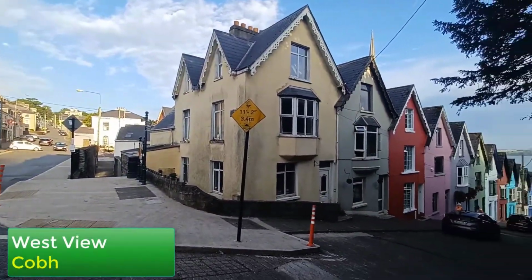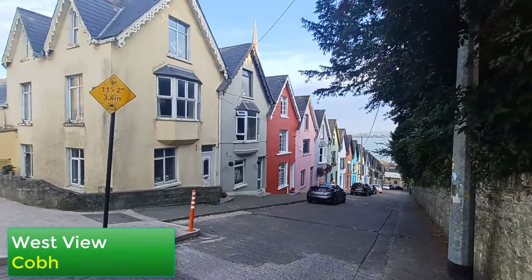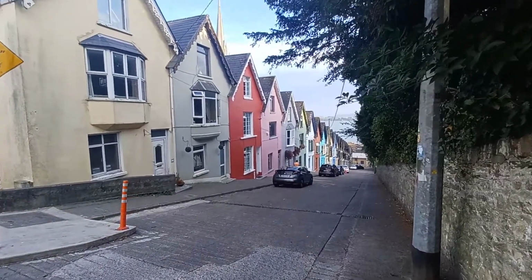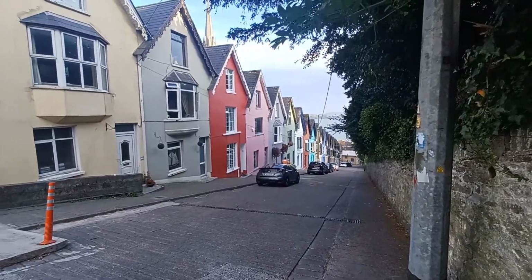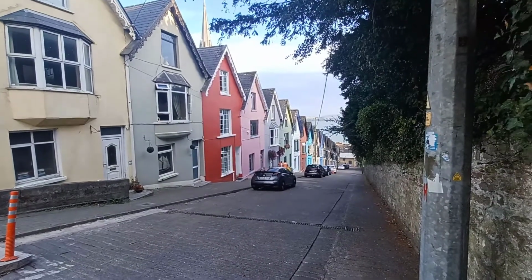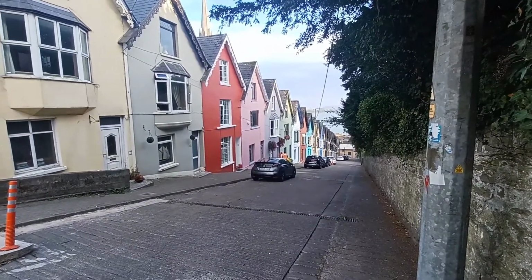This is arguably one of Cobh's most famous streets. It's called Westview. It's famous because of the multicoloured houses down it. In fact, the houses used to be a lot more multicoloured, but many have now been painted in rather more dull beige and browns and greys. But it's still a very unique, beautiful street.